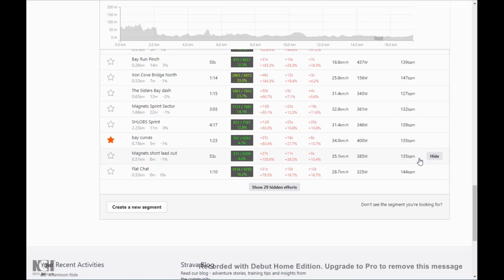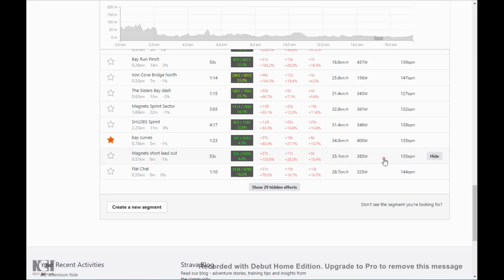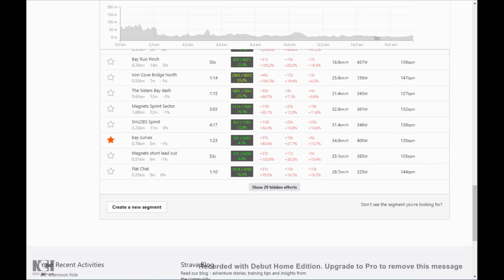And look, my heart rate is a little bit more elevated, 135 beats per minute versus 125. But you look at this and go, why is it that yesterday, when I had a fairly similar level of effort, 125 versus 135 beats per minute heart rate, yet one effort I'm going twice as fast and putting out nearly 4 times as much power? Well, there's a really simple answer for that.